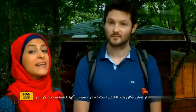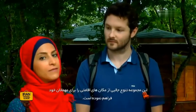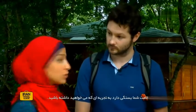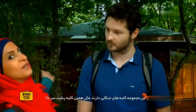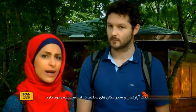Yes, so this is an example of the accommodation that we were just talking about before. This complex offers a variety of accommodation to the guests. And what sort of things do they have? Tell me more about it. Depending on what you want to experience, they have cottages in the wood, like the one you can see in the background. They have suites, apartments, and a different variety of accommodation.